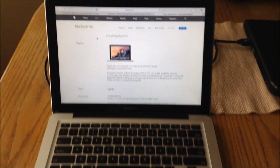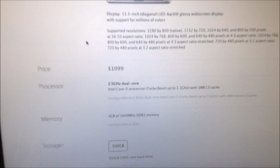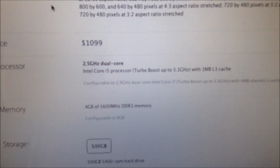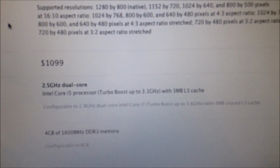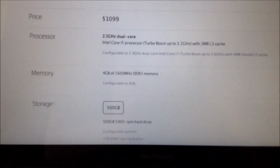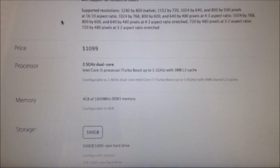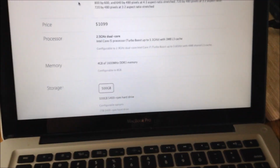Alright, we'll start with the MacBook Pro with technical specs. This is the non-retina display. It has a 2.5 gigahertz dual-core Intel Core i5 processor, turbo boost up to 3.1 gigahertz, with 3 megabytes of L3 cache. I have no idea what that means. And you can configure it up to 2.9 dual-core. And this computer right here is a 2.9 gigahertz dual-core i7.